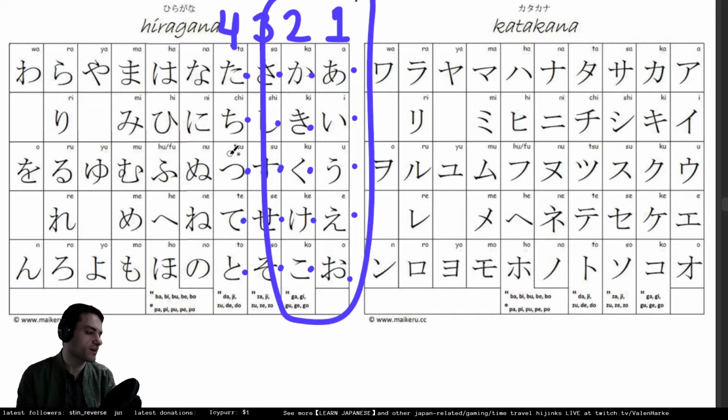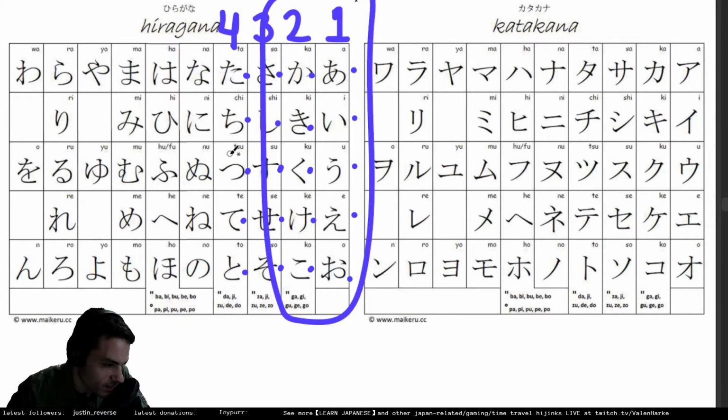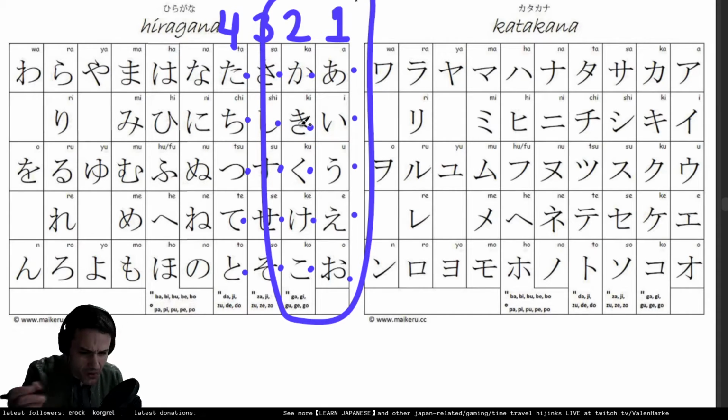I got troublemakers all the time. They'll sit down and they'll do the first column, the second column, and they'll say, "What are you talking about, Valen? I can do 3 and I can do the 3rd and the 4th. I'm doing it right now. Look, it's easy."